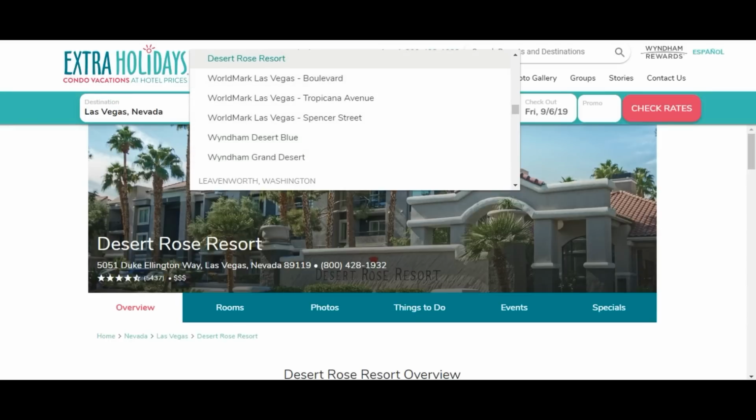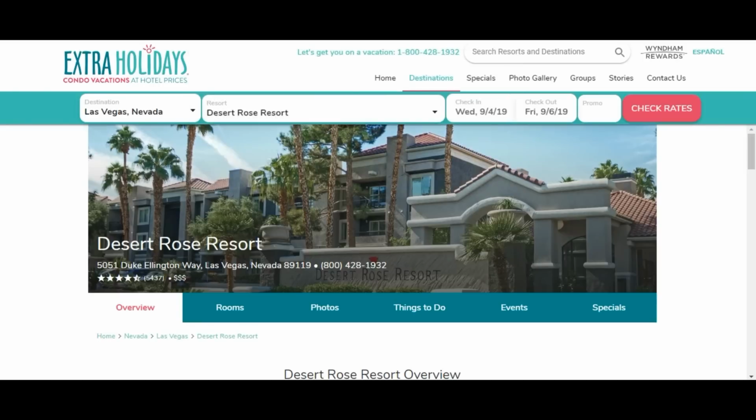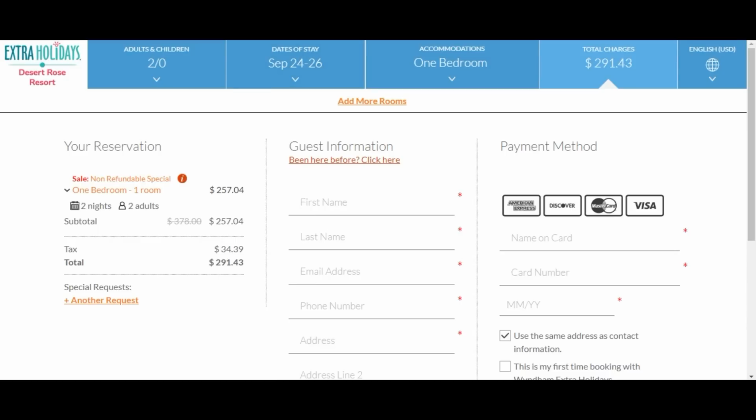reserve through their site, extraholidays.com is the site, and you can just pick which one and check rates from there. I already did one here. As you'll see, they want a 2-night minimum stay. So I just picked a room, $257 is the price. Taxes, you cannot get away from the tax, the hotel room tax, the 13.38% taxes, or sometimes they'll say taxes and fees. You can get away from the resort fee, but that 13% or so is always going to be there. Add that to the total price, no resort fee.